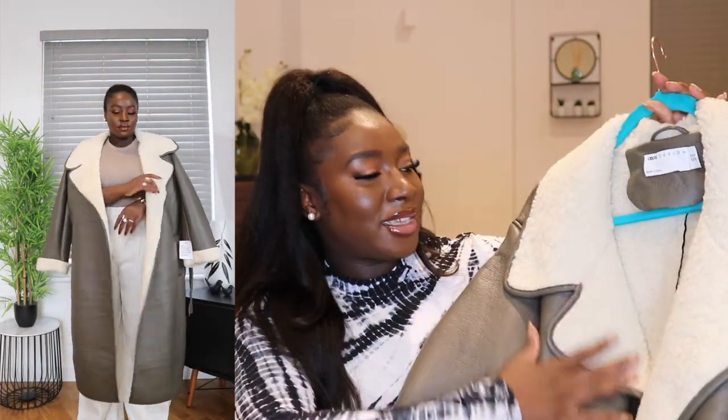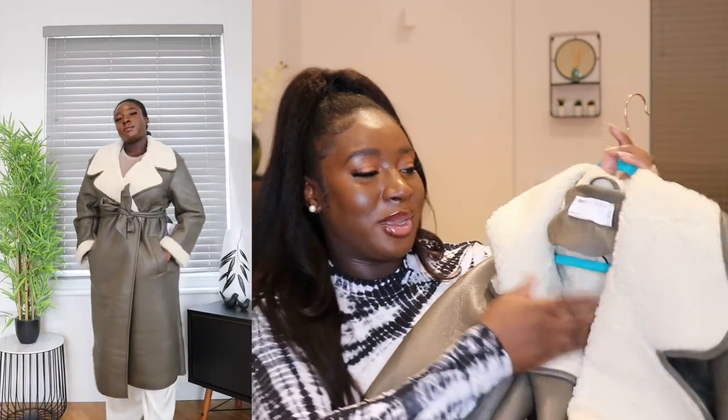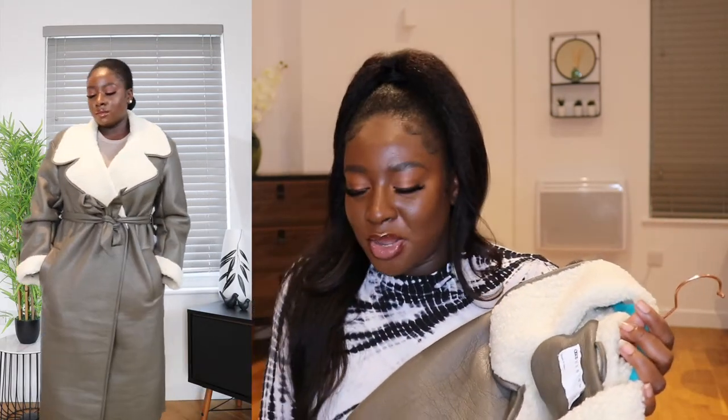Next, I got this really pretty faux leather coat, and it has this shearling detailing all over the inside, which means that this coat is going to keep you so warm for autumn and winter, because this faux shearling literally just keeps you so warm. This is going to be the perfect coat to wear if you are going out on a night out, wearing a little mini skirt or a little something that's showing a bit of skin. Don't let yourself freeze. We are too old to be freezing on the streets of London.